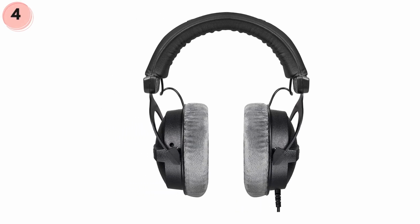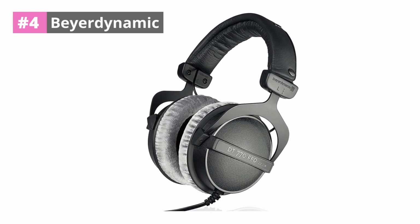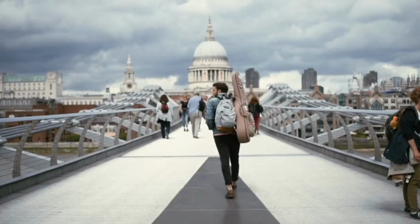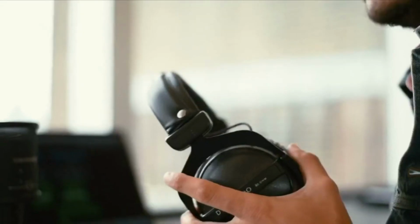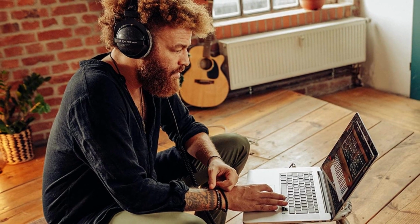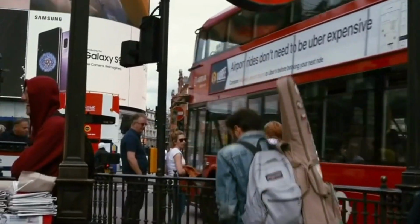At number 4. Beyerdynamic. The best upper mid-range closed-back headphones we've tested are the Beyerdynamic DT770 Pro. While it may seem like a big jump in price points between these over-ears and our top pick, most closed-back audiophile headphones tend to fall into or around this price bracket. Even though they're not as well built as the Beyerdynamic DT1770 Pro, these comfortable over-ears also offer very similar performance.